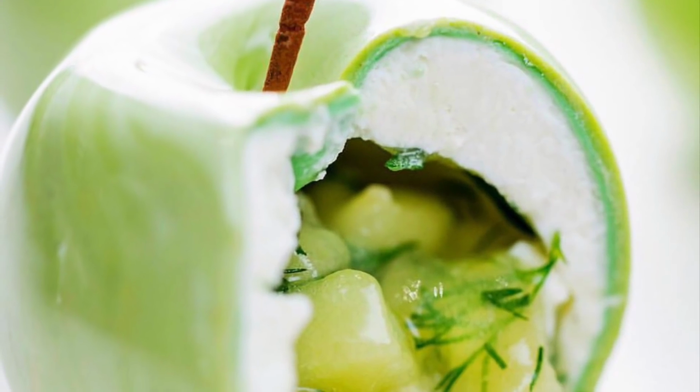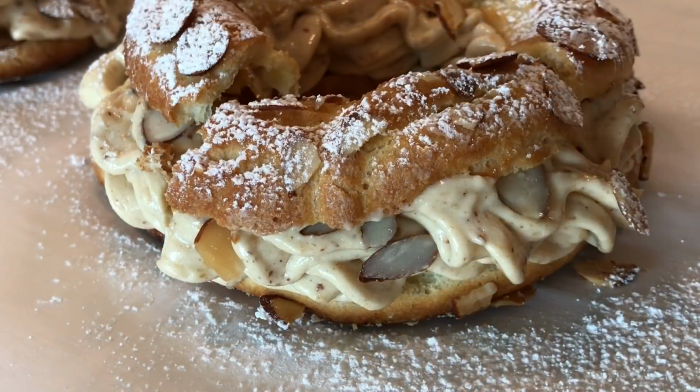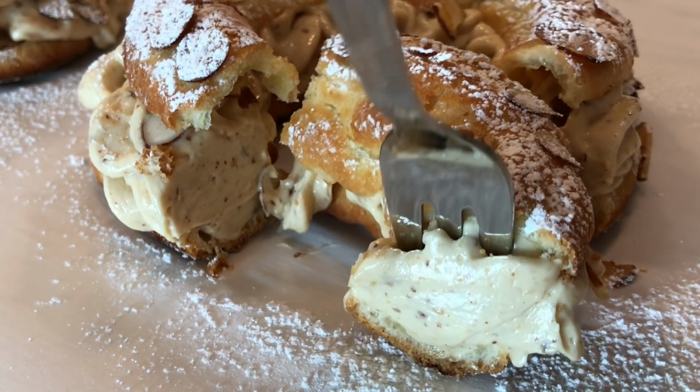Today, I would like to share with you one of the most popular French desserts. It is called Paris Brest. It is made of soft, fluffy pastry and rich, yummy praline cream.